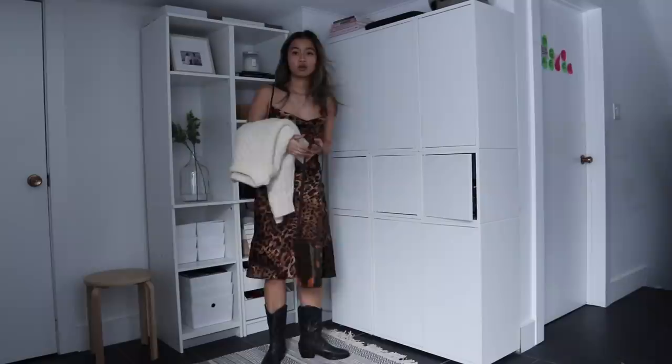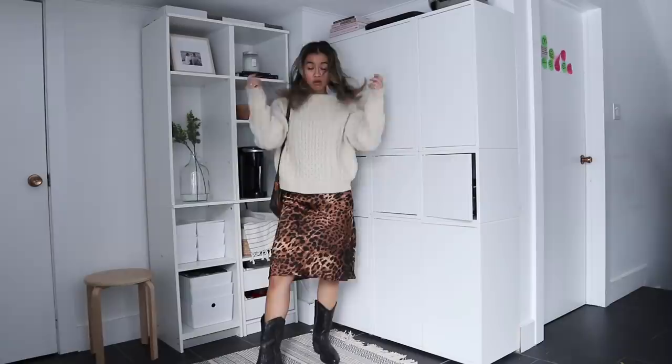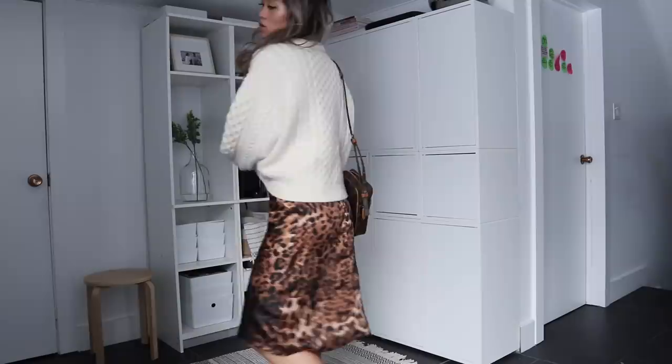Next outfit that I have here is with a slip. This is definitely more like a California weather type of vibe. You guys know I love this leopard slip from Princess Polly. You guys know I've been loving leopard print. But one way that I've been seeing a lot of Instagram girls do this is by layering a knit sweater on top. I put on a pair of cowboy boots just because I find this a very trendy type of look at the moment, and honestly anybody can do it.